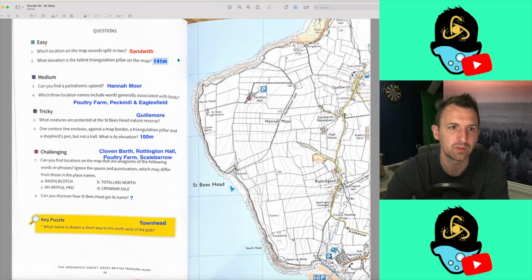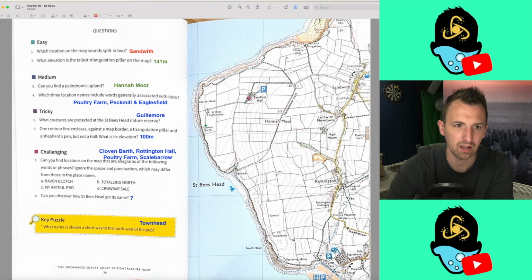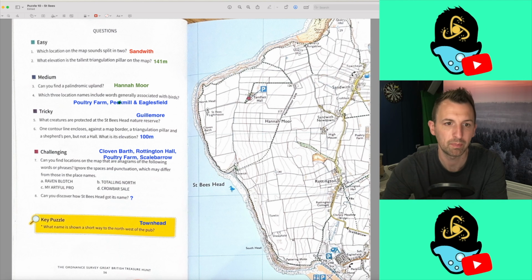Question 2, it was 141 metres, so we got that one right. Question 3, it was Hannah Moore. Oh, if I'd have done that, I'd have 3 out of 3 by now if I did Cloven Bath. I knew it was Cloven. Why did I do it? Question 4, Poultry Farm, Peckmill and Eaglesfield. It was Poultry Farm, so thankfully I've got that one correct.